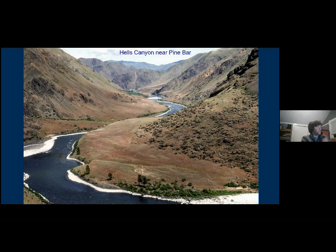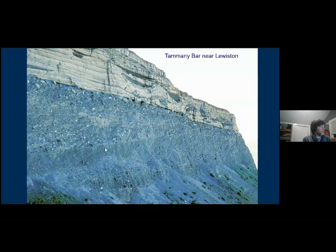And then downstream, near Lewiston, this is Tammany Bar. This is another place that's easy to get to. You can see these coarse foreset-bedded gravel bars with all sorts of Hell's Canyon lithologies. This is Bonneville Flood deposits, a big bar that was growing from right to left here.